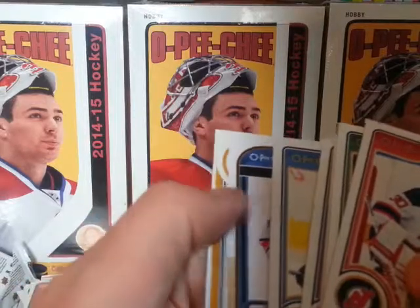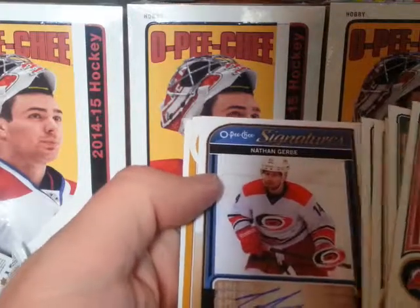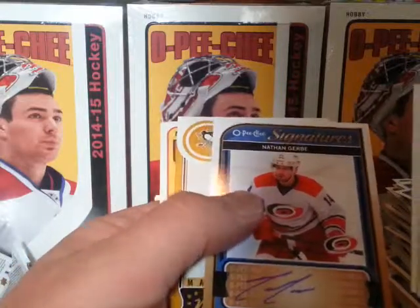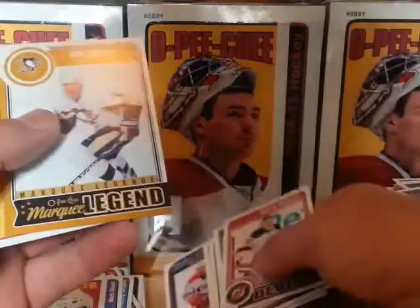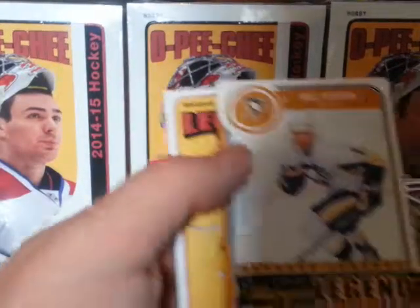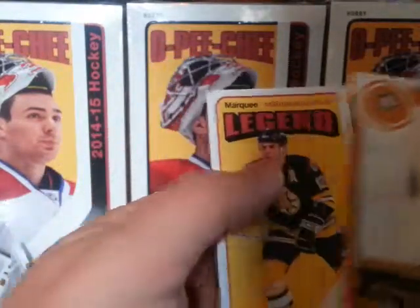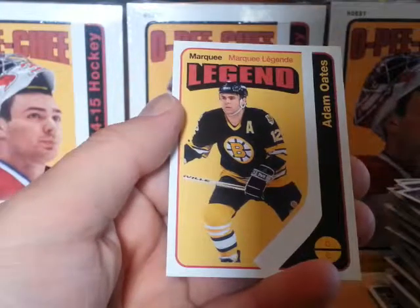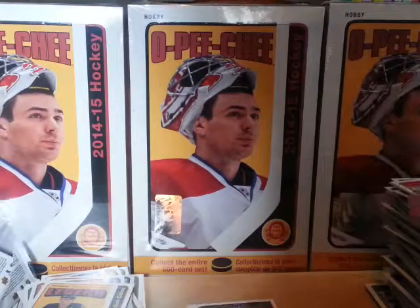Oh, we got our first autograph here. It is Nathan Gerbe, Carolina Hurricanes. And we have Bill Guerin, marquee legend. And we have an Adam Oates, marquee legend, Boston Bruins retro.